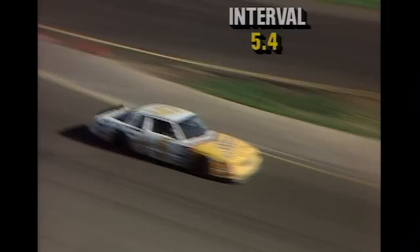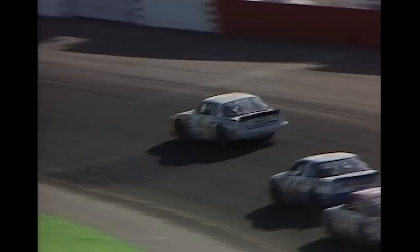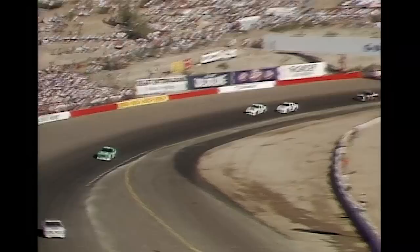So Ricky Rudd has things in hand at the moment, pulling away from at least the third place car, although his interval between himself and Rusty Wallace has certainly not expanded by any means, as Wallace is still right there, and he goes to the outside of Ernie Irvin there in turn number three and disposes of him rather easily. Ricky Rudd from Chesapeake, Virginia, is leading the Checker 500 here at Phoenix International Raceway, and we'll be back with more right after this.